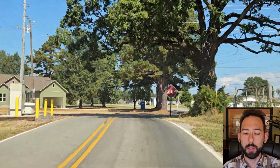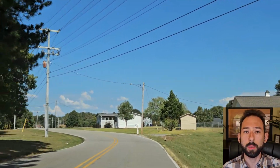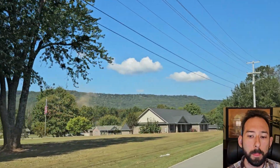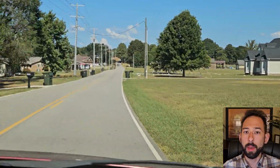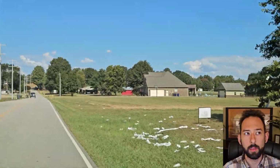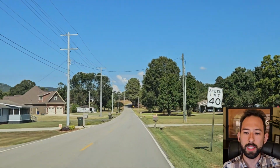So I just kind of want to showcase what kind of options there are over here. A lot of these builders do build in multiple states, which is good to be able to see them, and these bigger builders are all over the place. All right, so just kind of going around, and it's really nice having the mountains in the backdrop. There's a lot of parts of North Alabama that are pretty flat overall, so this is nice.